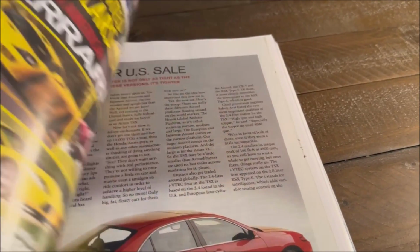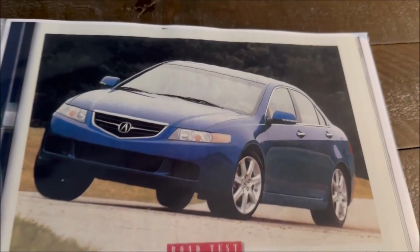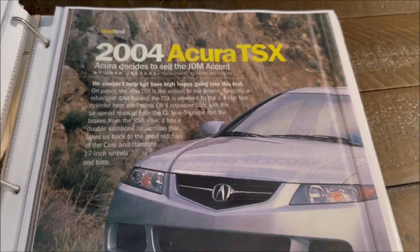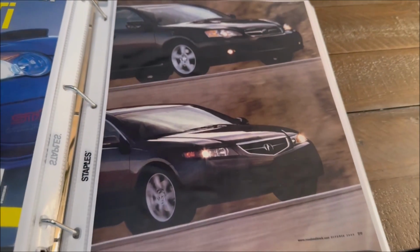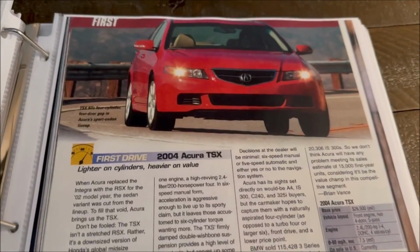Also some really cool magazine articles. This one is from July 2003 Car and Driver, showcasing that Arctic Blue Pearl in all its glory. Some other stuff from Auto Week here. This one is from Sport Compact Car. This is a comparison test between the Subaru Legacy GT and the TSX from Road and Track. This is Motor Trend.